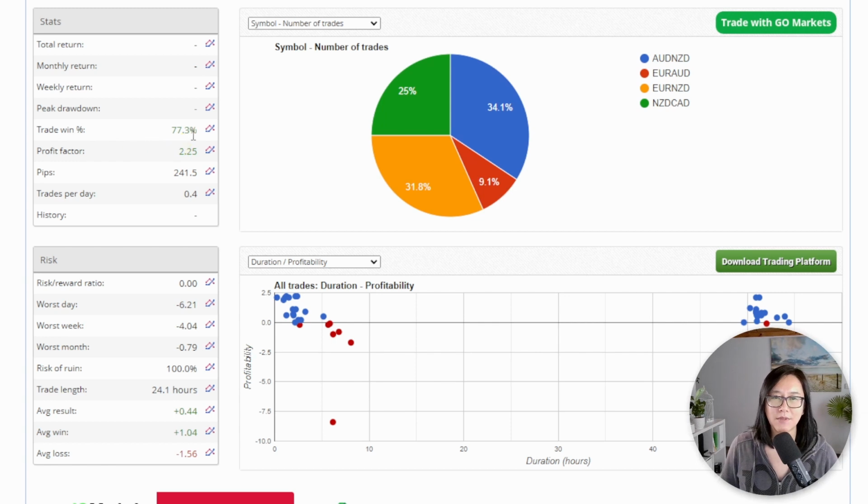We've got a 77% win rate and an average result of $44. The average win is slightly lower than the average loss, $1.04 versus $1.56. However, with the high win factor, we still have a positive expectancy.